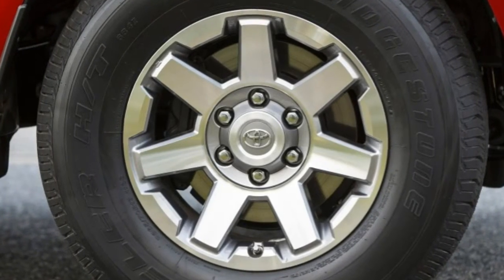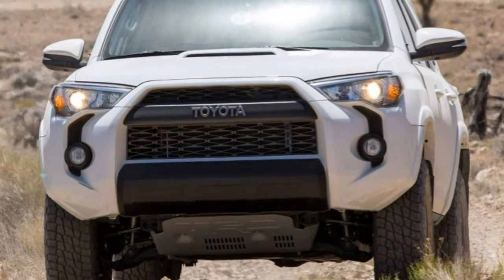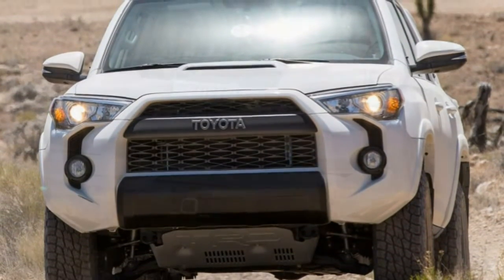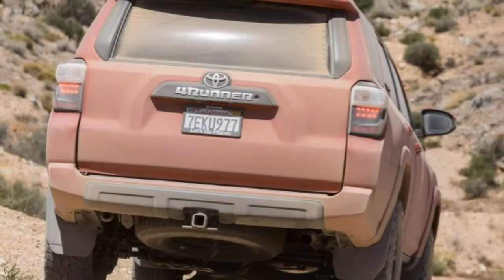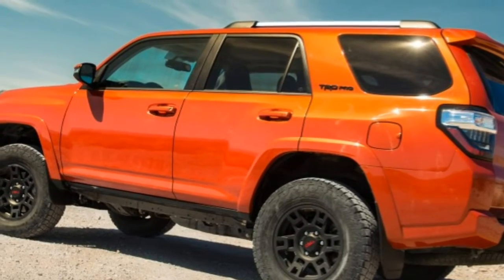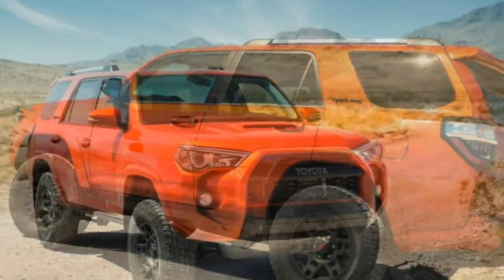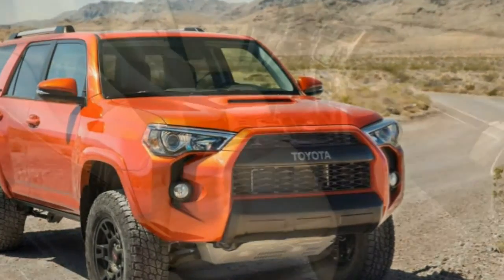There are a healthy 47 cubic feet of cargo room behind the second row seats, a number that jumps to an even healthier 89.7 cubic feet with all the rear seats folded down. This is far more space than the Grand Cherokee offers, and more than many large crossovers such as the Ford Explorer and Honda Pilot as well.